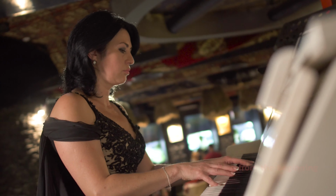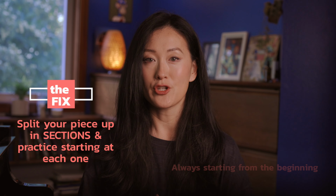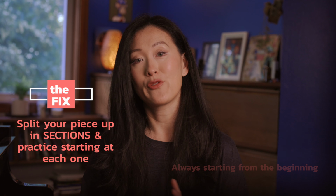Making a mistake in a recital is no big deal. It happens all the time. But to avoid this horrible, endless loop, split your piece up into sections and practice starting at those different sections.